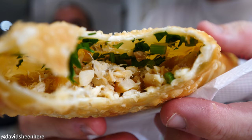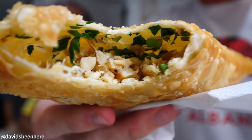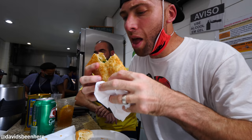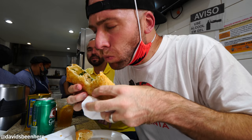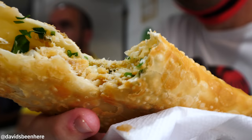There's no cheese in here. This is like straight up cod with some herbs. It's like broken down cod. They shredded it, right? And they filled it in, then they deep fried it, super deep fried, not too oily. I like it. Kind of like chopped shredded codfish. Whoa. Look at that. You see it? It's air pockets throughout. Crispy on the outside. Lots of herbs.